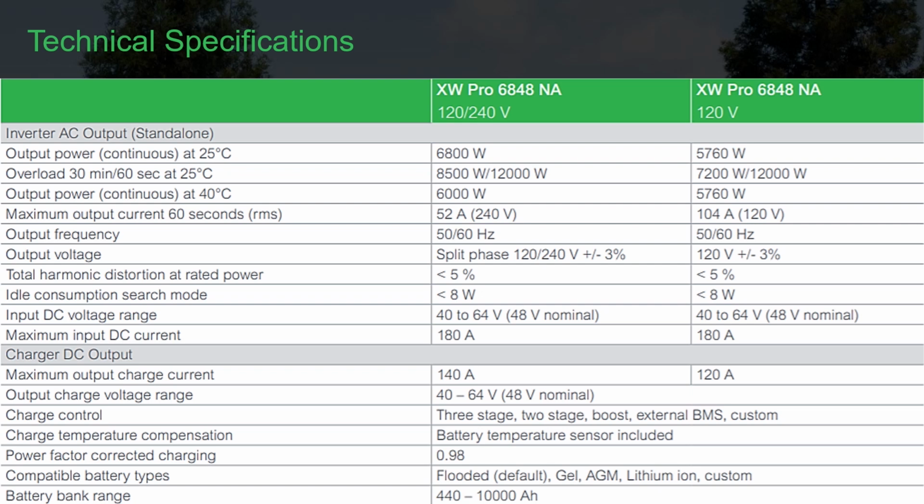NEC defines continuous as 3 hours or more, so you will be able to operate the rated 6.8 kW intermittently without nuisance tripping the breaker. Note XW Pro has power factor corrected charging. The 440 amp hour minimum is a carryover from the lead acid days. You can use smaller battery banks. Just make sure the bank is sized to safely accept all combined charging sources.